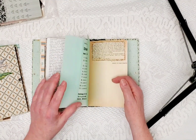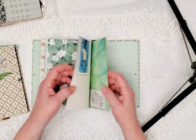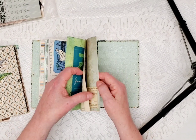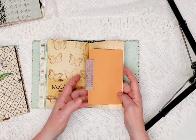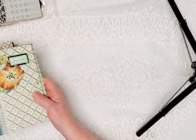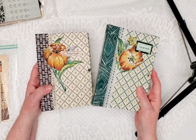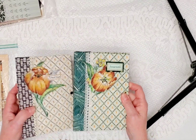So I'm going to be setting these aside for about a week while I finish up the other two. So if you're interested in one of these before I do anything to them, better let me know now, because next week, not this coming week, but the week after that, I'll probably start working on these three.